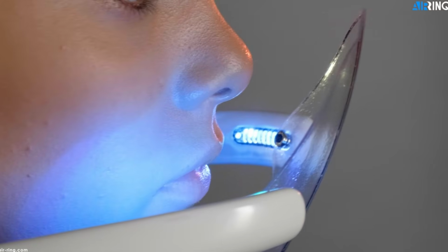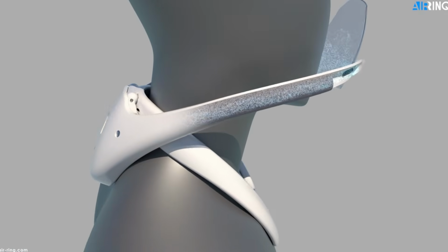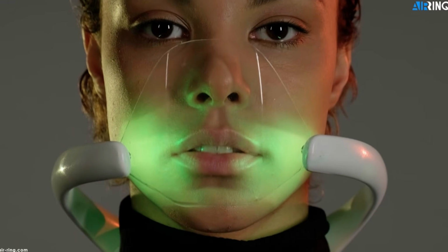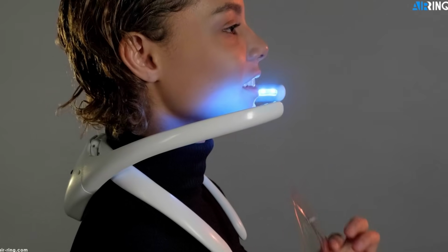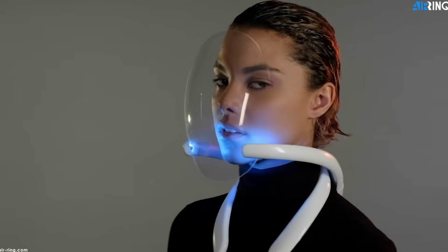Really clean. No foggy glasses, no sore ears, no stuffy breathing. And the battery? It lasts up to 8 hours, enough to carry you through a full day out. If clean air matters to you, this might just change how you think about protection.